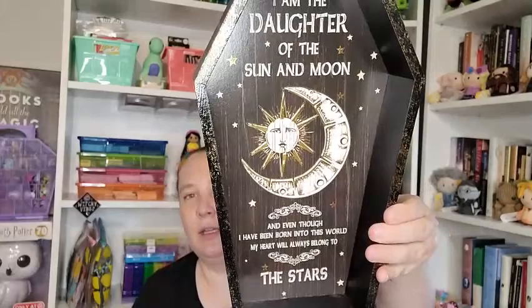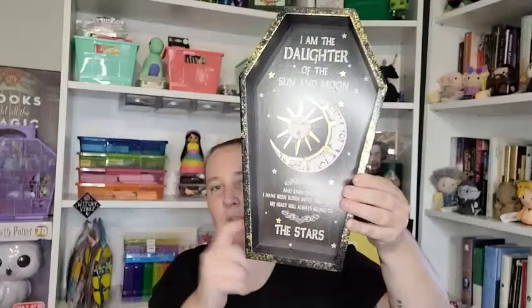And then I got some decor pieces. I picked up this really cute coffin piece, and it says, "I am the daughter of the sun and moon, and even though I have been born into this world, my heart will always belong to the stars." I thought that was so cute. So I picked that up, and this will probably be out year-round. Absolutely love that.